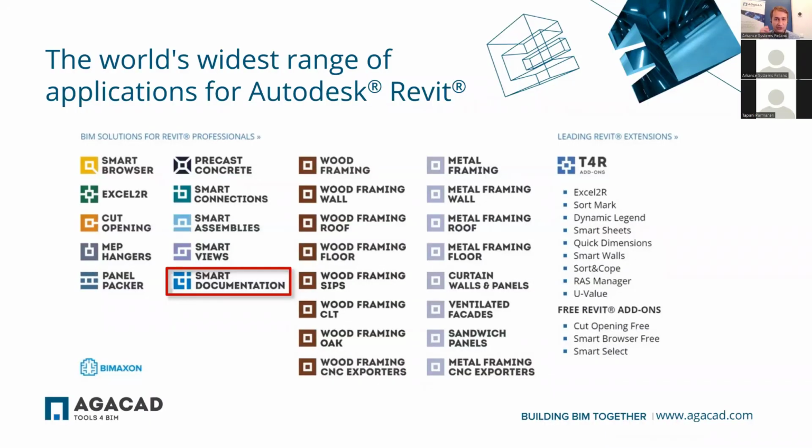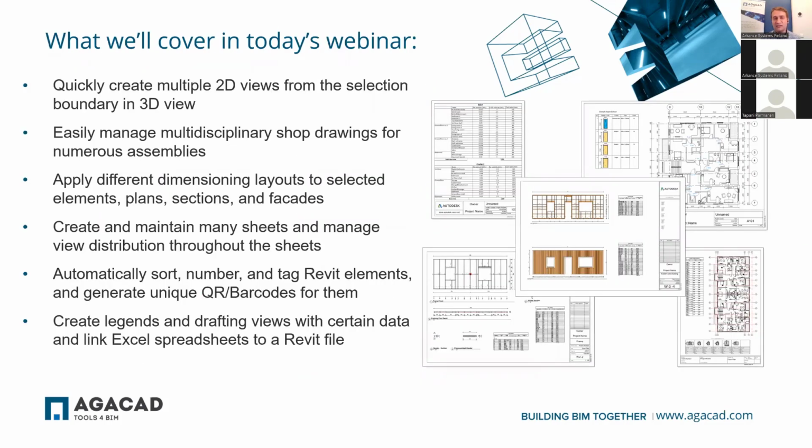And today we have a wide range of BIM applications for Revit. We cover precast concrete, wood and metal framing, and MEP design fields. In this presentation, I will talk about our latest product, Smart Documentation. It lets you easily manage shop drawings for numerous assemblies, create and apply different dimensioning and tagging rules, create and maintain sheets, sort and number Revit elements, create legends, and much more. So if you ever felt like your current project documentation process is time-consuming, that you are repeating the same tasks over and over again, I hope that you will be able to see how Smart Documentation can help you.